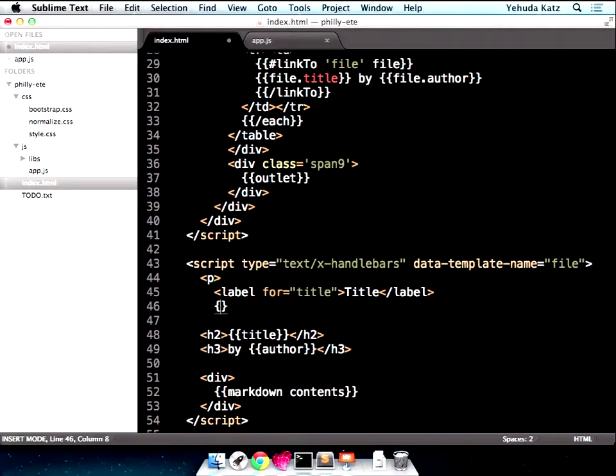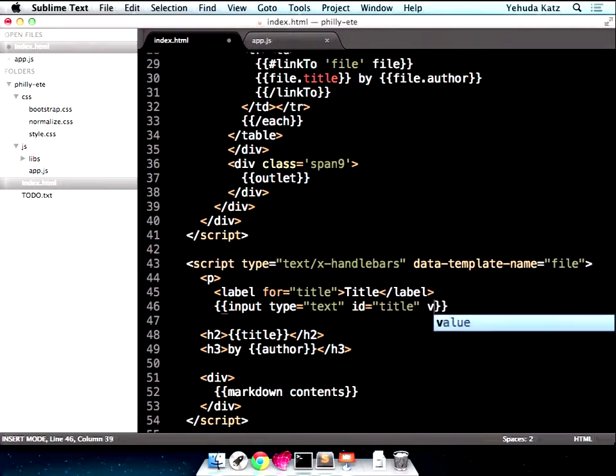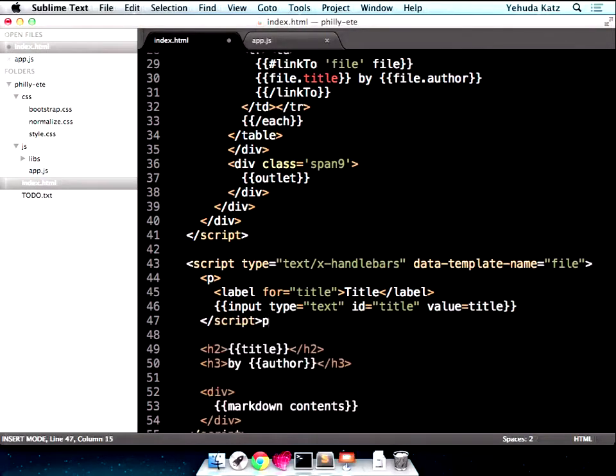And then we're going to say, again, input type equals text, ID equals title so that it matches. And we're going to say value equals title /p. Again, the curlies mean that it's dynamic instead of it just being a static tag. And we're just binding the value to the title. It's going to be the same title as here.